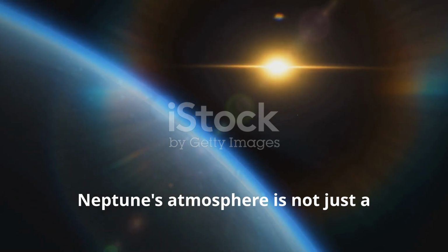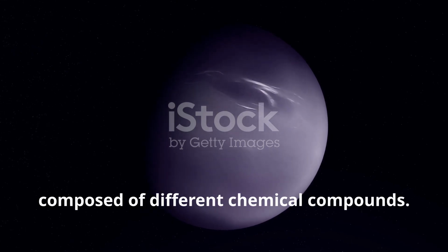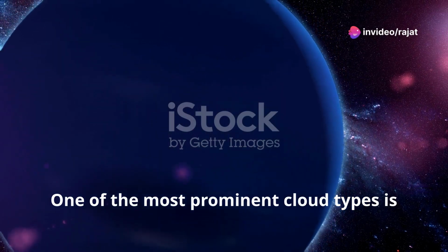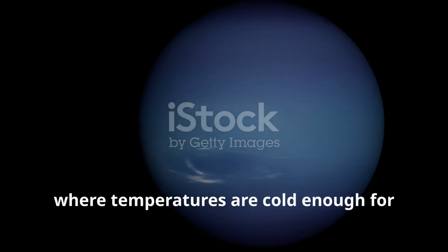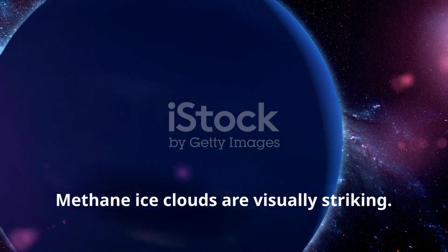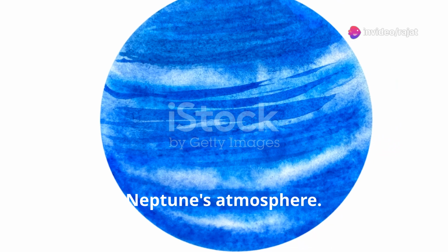Neptune's atmosphere is not just a swirling mass of gas. It also contains a variety of clouds composed of different chemical compounds. One of the most prominent cloud types is composed of methane ice. These clouds form in the upper layers of Neptune's atmosphere, where temperatures are cold enough for methane to freeze. Methane ice clouds are visually striking. They appear as bright white features against the deep blue of Neptune's atmosphere.